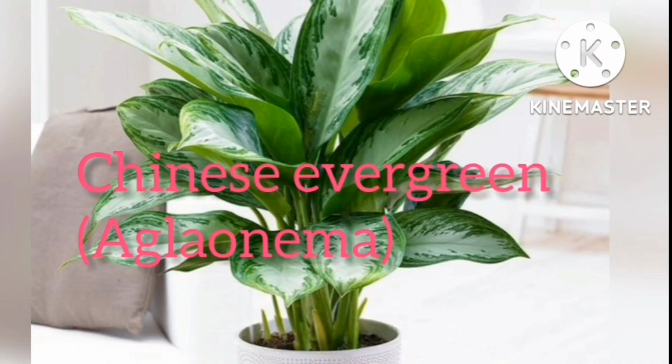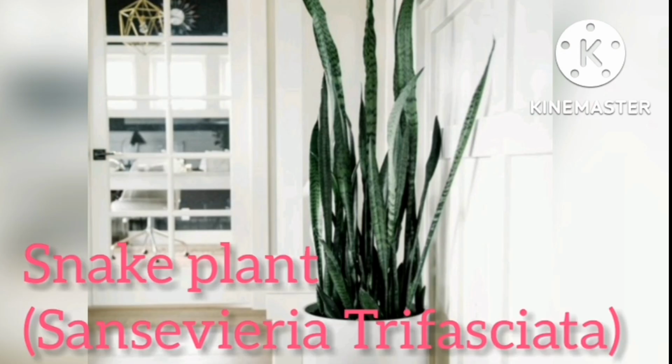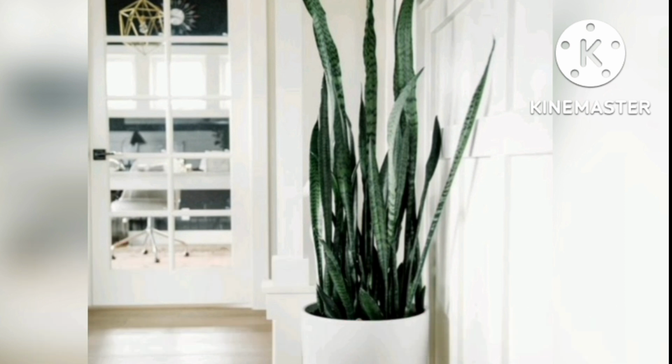Chinese evergreen. The Chinese evergreen can make even the novice indoor gardener look like an expert. This tropical foliage plant is one of the most durable houseplants you can grow, tolerating poor light, dry air and drought. Snake plant. Caring for snake plant is very straightforward.